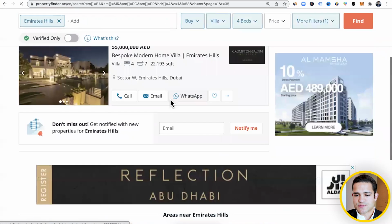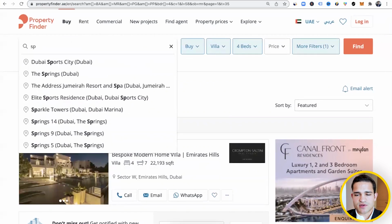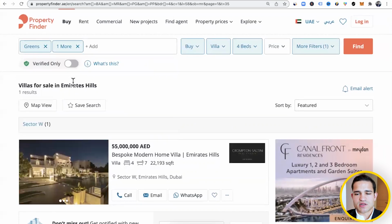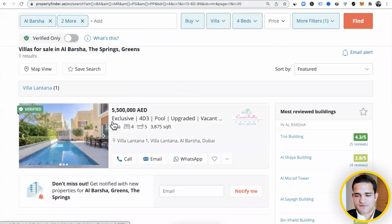Let's check that. So in this particular case, we have one for 55 million. I think I put the wrong area. So Emirates Hills, let's do Springs. It's also a very nice area. The Springs, Dubai, let's put Springs. We got Greens as well. We got Al Barsha as well. Okay, let's check those. And we can find only one result, 5 million dirhams.